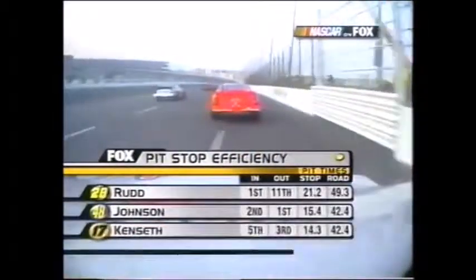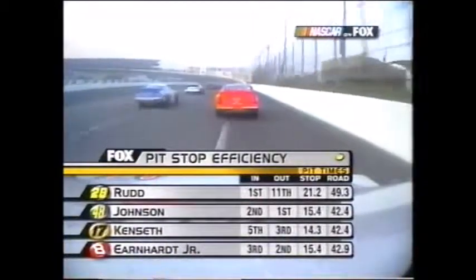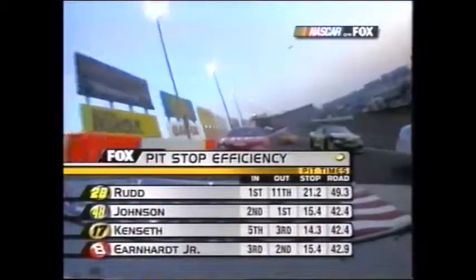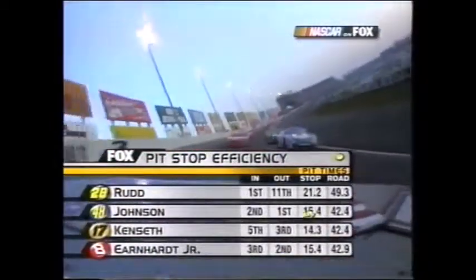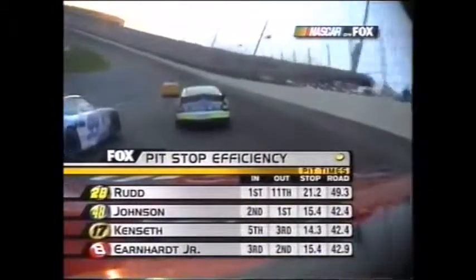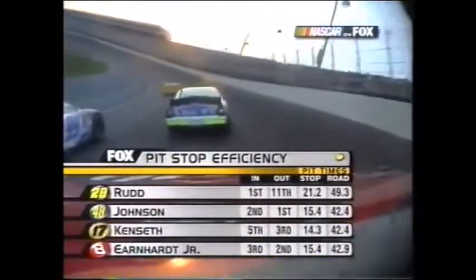Let's have a look at how they came off pit road. All right, we'll go right to it. We're going to show you why Ricky Rudd looked here from 1st to 11th pit stop, but the problem was this reason Fatback was unhappy. They couldn't get the right front tire off. But look at Matt Kenseth, that group. I know we keep talking about him, but there's something to talk about. Look at the pit stop. 4 tires and fuel, 14.3 seconds.